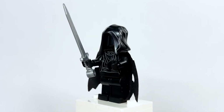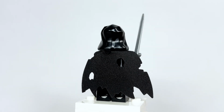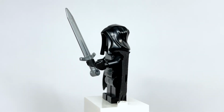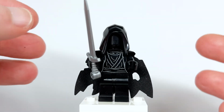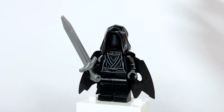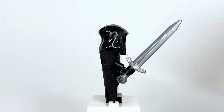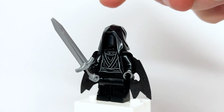Here is the Nazgûl, and it looks amazing. I really love the look of this here in 2024. I never got one of the original ones, so I'm happy to have this. I think the sword using that piece looks really great. The torso is brand new here for this figure. It is exclusive, so that and the wings are what make this set so exclusive and rare. The tattered cape works really well. It's going to get ruined if you leave him sitting on top of the fell beast. I think this hood piece works so well too for them.